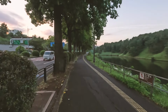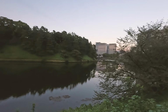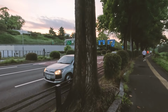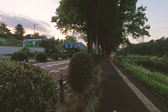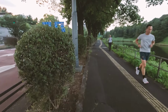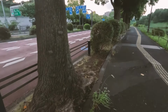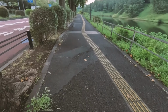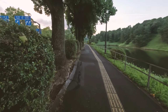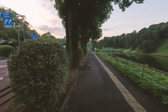Okay, now I think I've walked 30% or something like that. It's not maintained. Maybe they kept the tree that makes the bumps all over there. They fix the road, but they don't cut the tree. That's why there's a rough road.